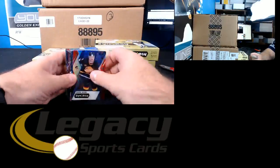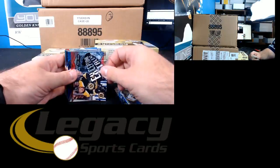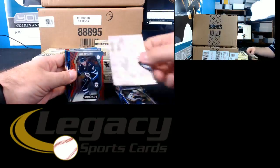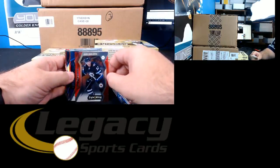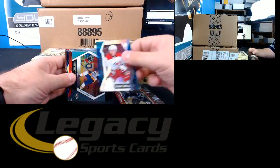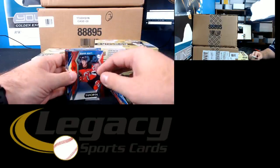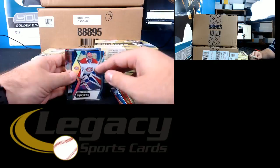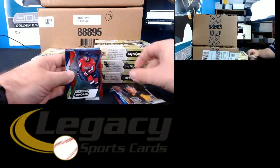Pavel Bure, Canucks. Barbashev, Blues. Charlie McAvoy, exceptional talent, going to the Bruins. Jack Roslovic, Winnipeg Jets. Martin Nikas, Carolina Hurricane. Ryan Johansson, Predators. Jesper Bratt, New Jersey Devils. Carey Price, Canadiens. Mark Ricci, Penguins.